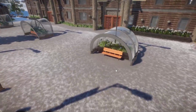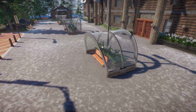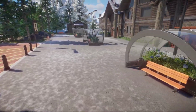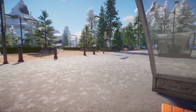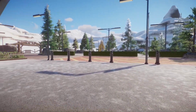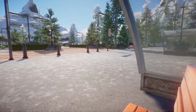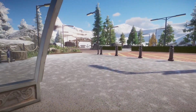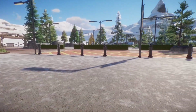We put some benches here, and I thought, let's put some covers over the benches because it's cold. It might snow at some point, so let's let people get out from under it. So maybe you're waiting for your bus to come or somebody in their car to come pick you up, and you're just going to sit under here. It's not going to be perfect protection if it were snowing, but it's enough that it would be over your head.